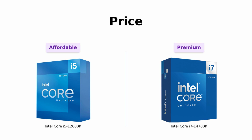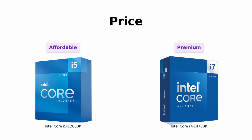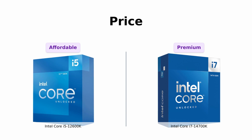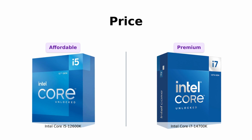Let's kick things off with everyone's favorite topic: money. The i5 comes in at a wallet-friendly $342. On the other hand, the i7 is a bit more bougie, priced at $464. So if you're looking to save some bucks for, I don't know, a lifetime supply of ramen noodles, the i5 might be your go-to. But hey, if you've got the extra cash, why not splurge on the i7 and maybe throw in some gold-plated ramen chopsticks?